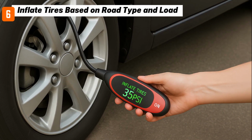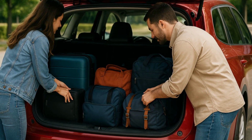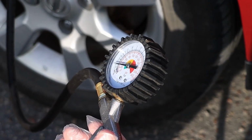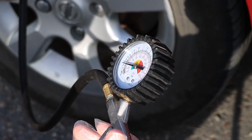6. Inflate tires based on road type and load. Going heavy with passengers or gear? Add 2 to 3 psi above your daily level for highway driving. Less rolling resistance equals better mileage.